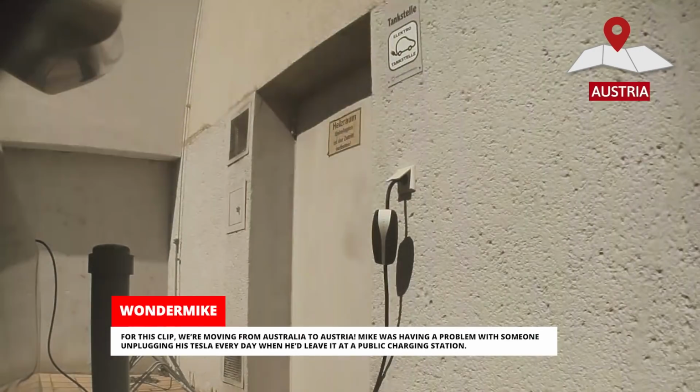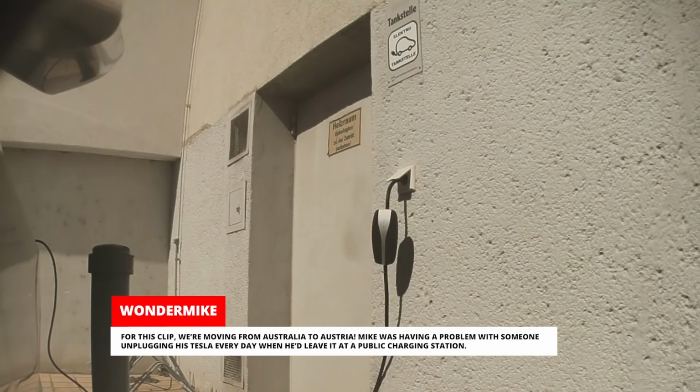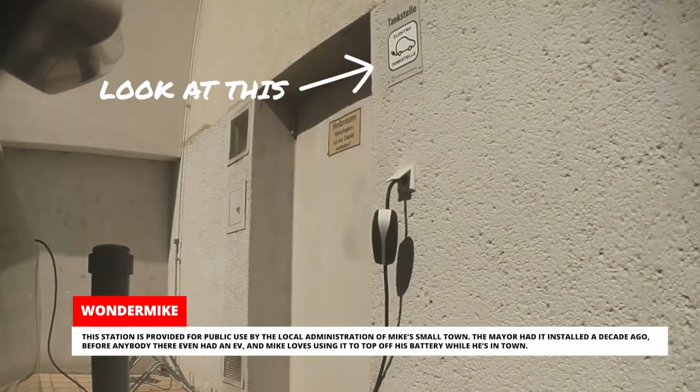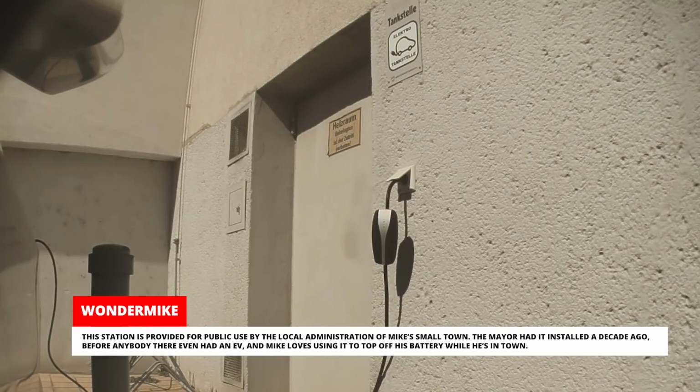For this clip, we're moving from Australia to Austria. Mike was having a problem with someone unplugging his Tesla every day when he'd leave it at a public charging station. This station is provided for public use by the local administration of Mike's small town. The mayor had it installed a decade ago before anybody there even had an EV, and Mike loves using it to top off his battery while he's in town.